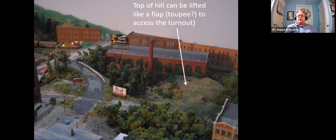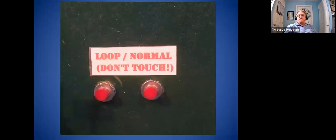I didn't take a picture of it. And there was a nice loop versus normal turnout control there with the warning don't touch, which didn't help much. So I finally put a protective cover over it, a la nuclear power plants and the scram switch. You have to lift the plastic cover in order to shut down the reactor.